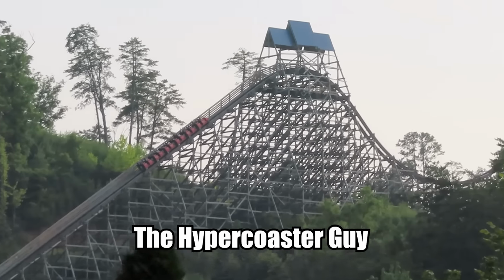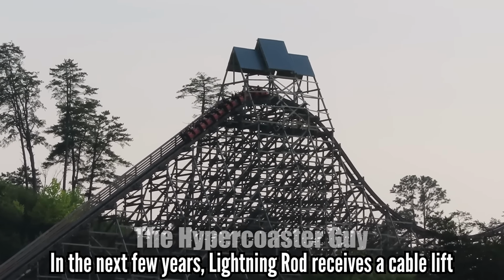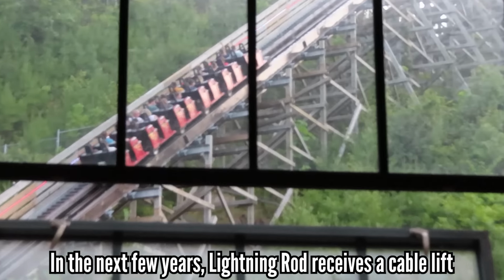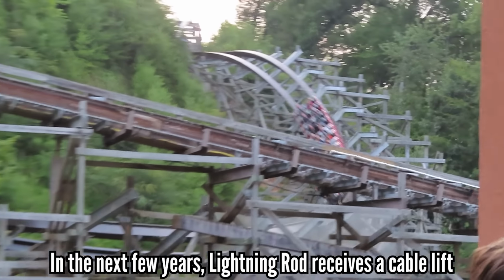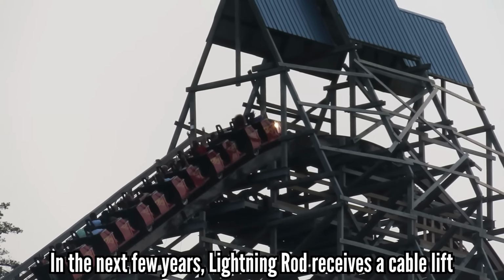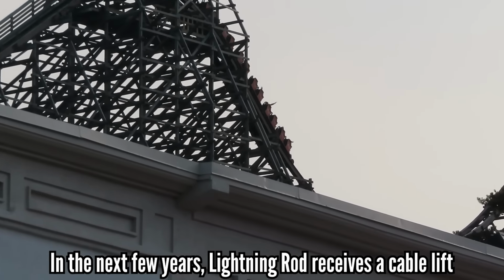The Hypercoaster Guy: In the next few years, Lightning Rod receives a high-speed cable lift like Skyrush. When Dollywood confirmed the launch would be gone and they'd replace it with a high-speed chain, some of us were optimistic. It wasn't going to be as good, but if the chain was fast, the rest of the ride could still be great. I got to Dollywood to ride the new Lightning Rod in 2024, and it was disappointing. The sadness of that lift hill was one thing, but I do think the first half ran slower than before.